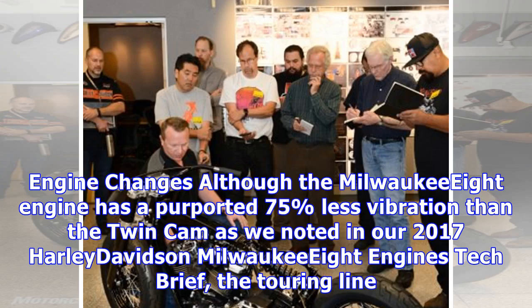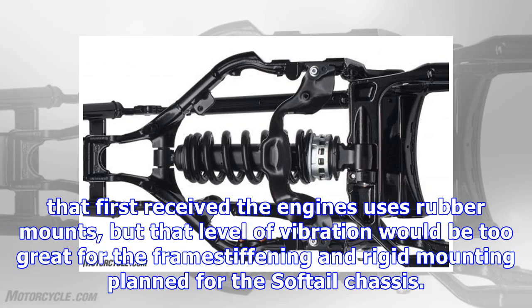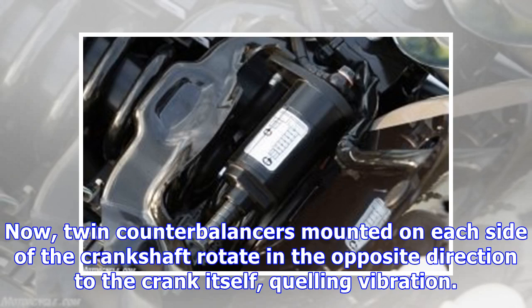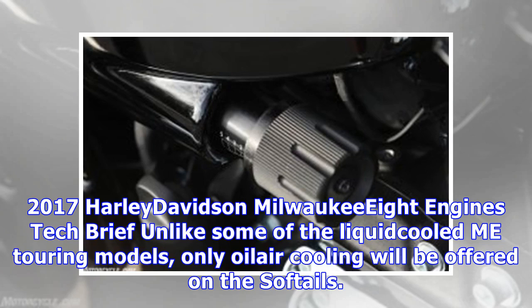Engine changes. Although the Milwaukee-Eight engine has a purported 75% less vibration than the twin-cam, as we noted in our 2017 Harley-Davidson Milwaukee-Eight engines tech brief, the touring line that first received the engines uses rubber mounts, but that level of vibration would be too great for the frame stiffening and rigid mounting planned for the Softail chassis. So, while the engine is largely the same, having the same rotating assembly, crankshaft, pistons, heads, etc., a second counterbalancer was added to the Milwaukee-Eight for Softail use. Now, twin counterbalancers mounted on each side of the crankshaft rotate in the opposite direction to the crank itself, quelling vibration.